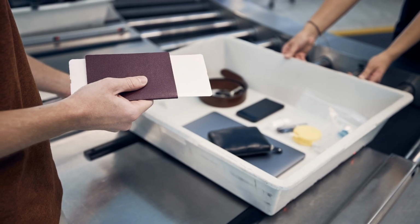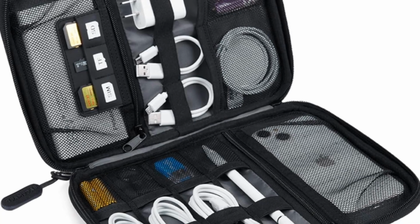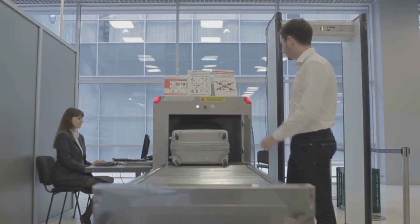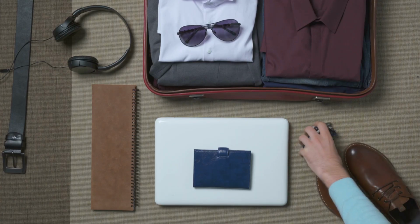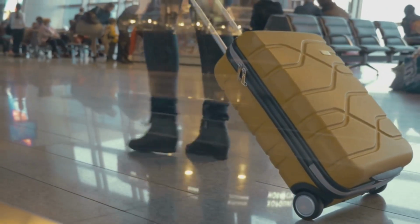Remove laptops and tablets for screening unless told otherwise. Organize cables and devices in clear pouches for quick checks. Newer scanners may let you keep electronics in your bag. Watch for signs. A little prep keeps your gadgets safe and your trip smooth. Be a smart traveler, power up and fly on.